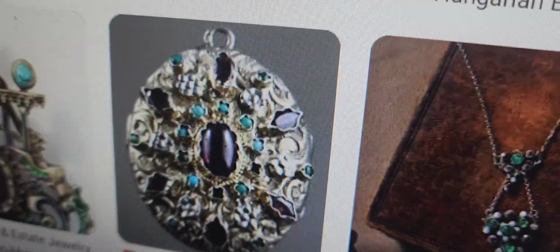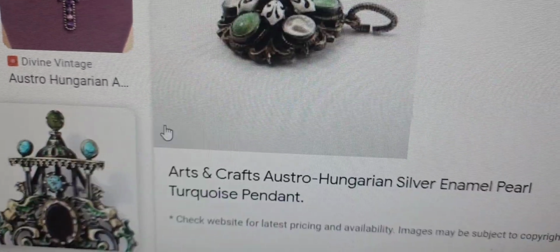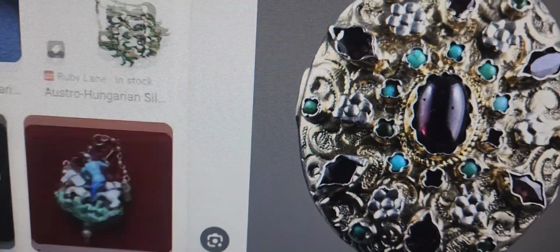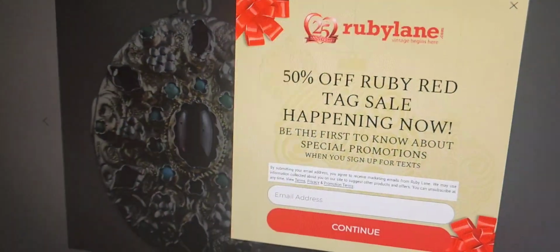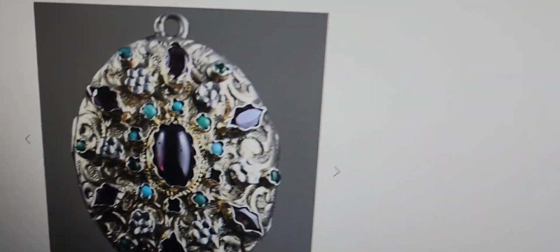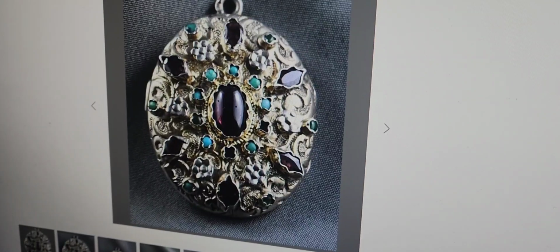There we go. An Austro-Hungarian locket. This is an Austro-Hungarian, I think, brooch. Let's check it out. I just think it's so beautiful. Hold on, where did it go? I just lost it. It figures. We'll look at this one. This is an Austro-Hungarian locket pendant, with turquoise and some kind of semi-precious stones. It's just absolutely beautiful. And this is silver. And here we go.